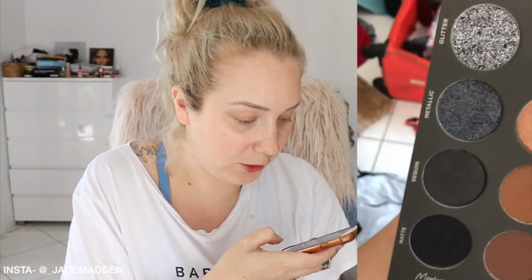So me looking inside of the palette looks perfect. I mean, there's a few little marks, like where one of the shadows has kind of, let me just show you, where one of the shadows have moved a bit, but it's not the end of the world. It looks absolutely beautiful. Holy balls. I'll give you guys a rundown.